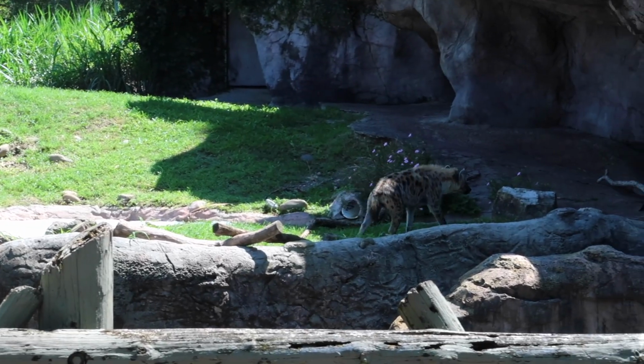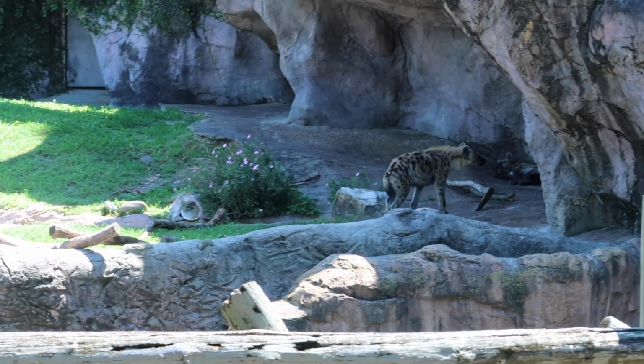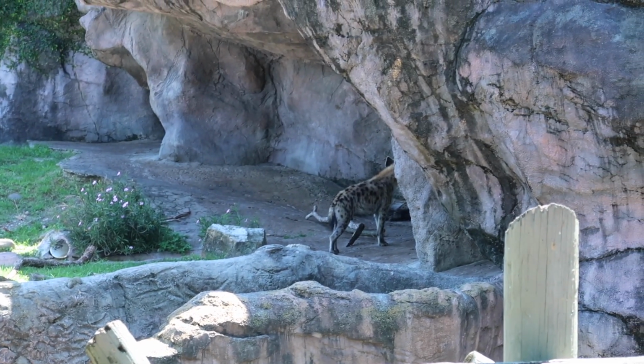Ooh. You remember these guys from The Lion King? The entire family, no mask, even the little kids.